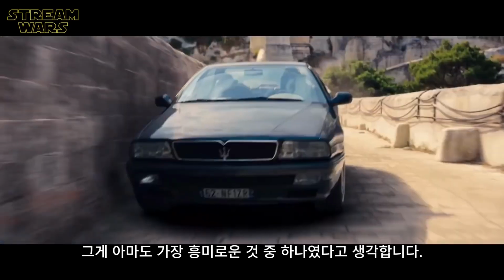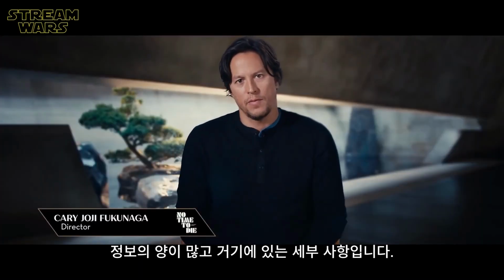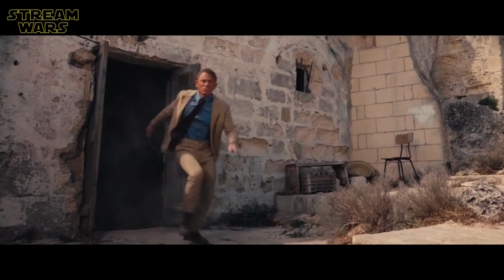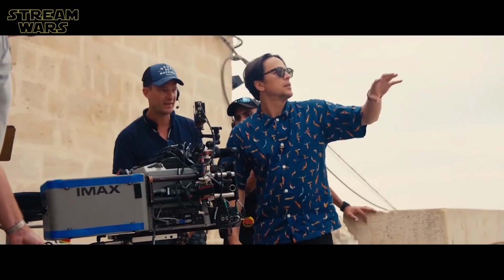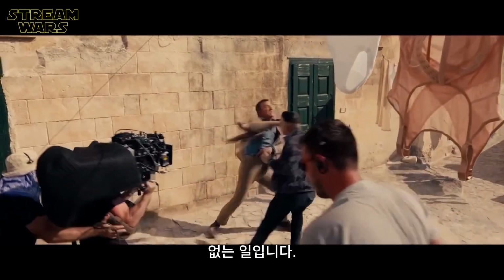I think that was probably one of the more exciting things. The negative on that film, your frame is that big. The amount of information, the detail that's on there, the feel. If you go to the cinema and watch something on that scale, it's sort of unparalleled.